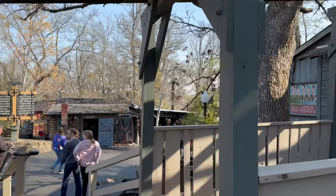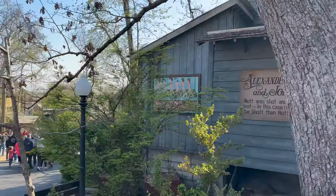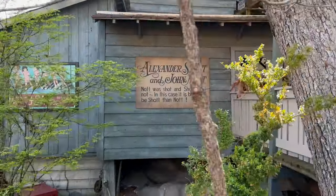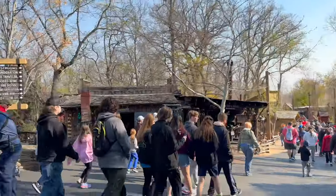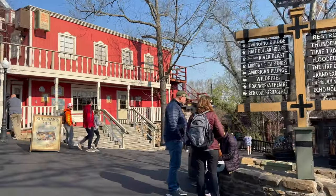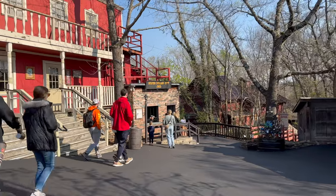But first, let's take a look at this sign that caught my eye over to the right. Like I said, lots of fun detail, funny little sayings and stuff all around the park here. So be sure to stop and take a look at the detail on your way around. But let's head down the hill here into Midtown and check out some of what's available down the hill here.